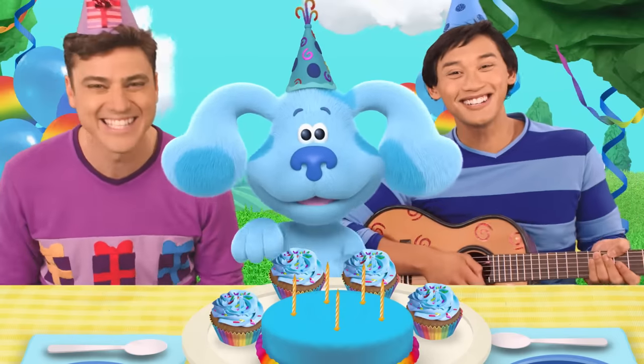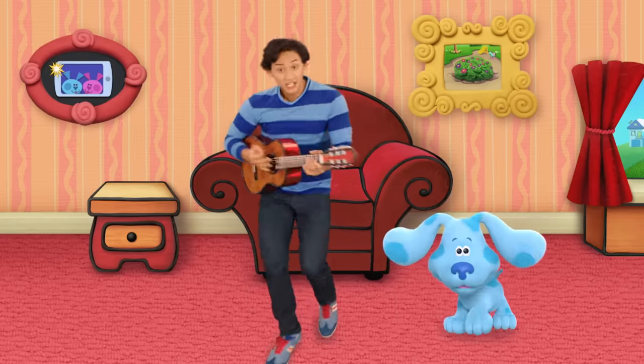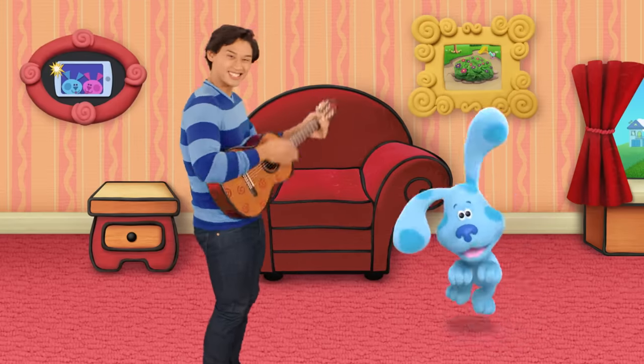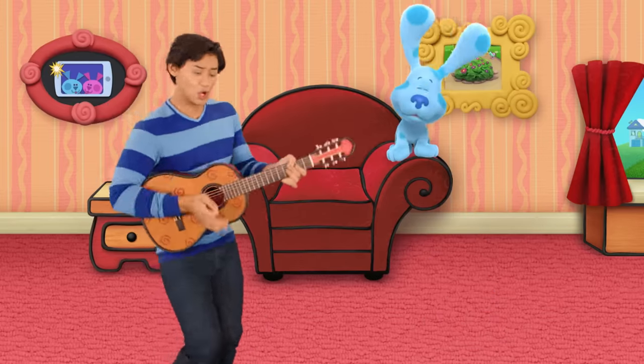Yay! Awesome! What could Blue want to do with me, Josh, the phone, and Smile? Take a picture. Oh, take a picture. Phones can take pictures too, right? Yeah, that's it. I'll take a picture of Blue and Magenta with the camera on my phone and say, Smile. We just figured out Blue's Clues.